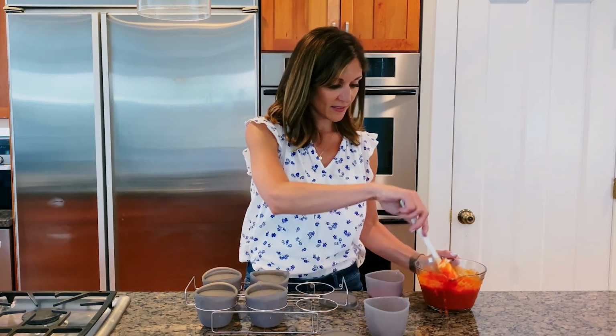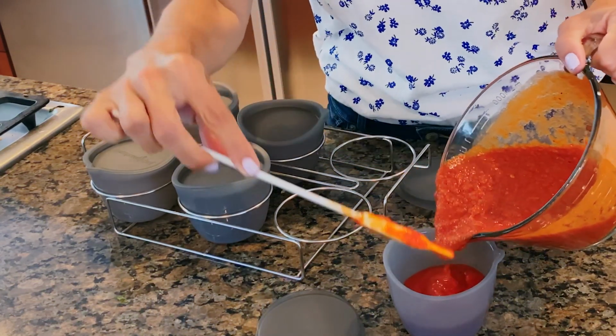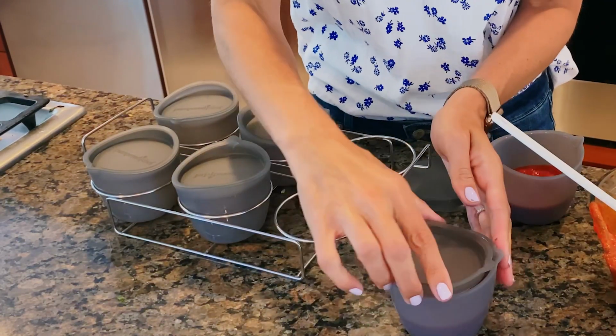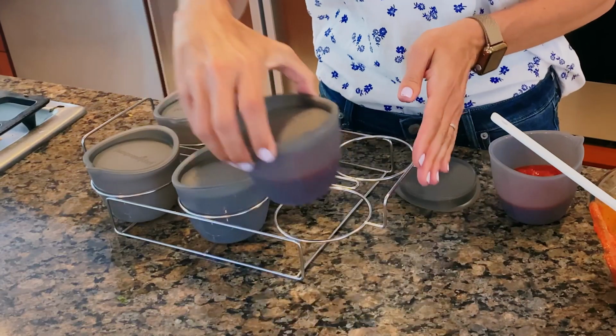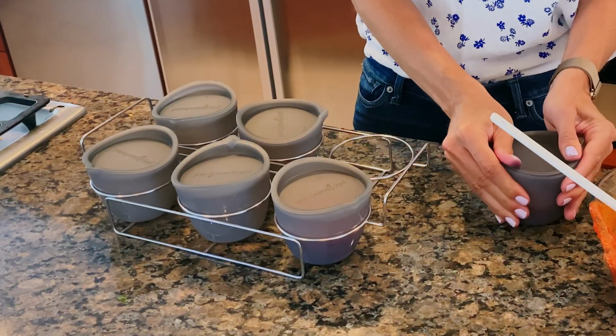So I just left a little bit of room at the top so it'll be easy to release it when it's frozen. Throw the lid on, put it in this cute little rack, which stores so great in the freezer.